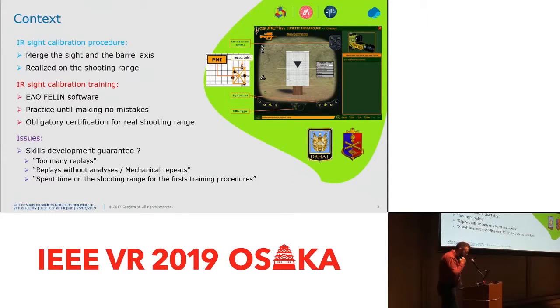They said that learners have to do too many replays. They ask if maybe they are doing mechanical repeats, which do not guarantee the development of skills. And it seems that they spend too much time on the shooting range for their first procedure.